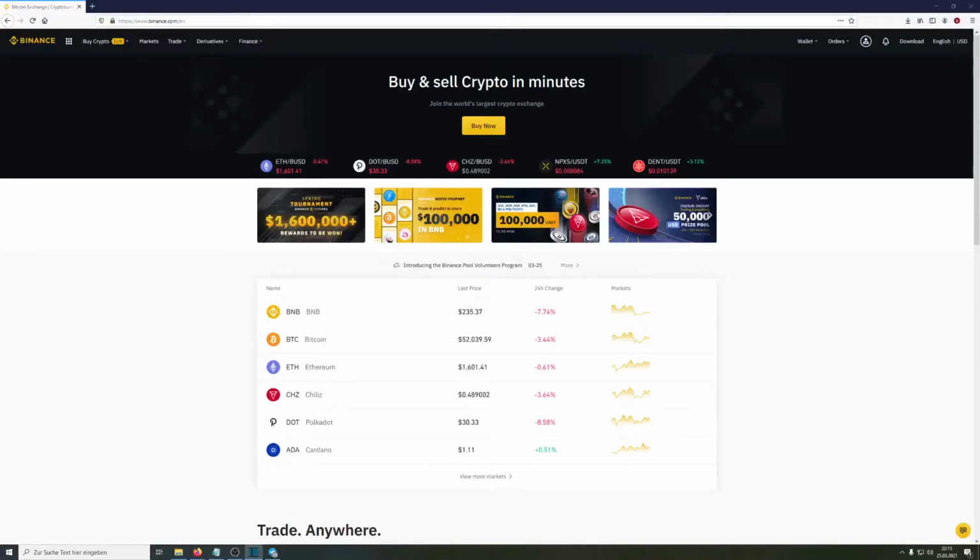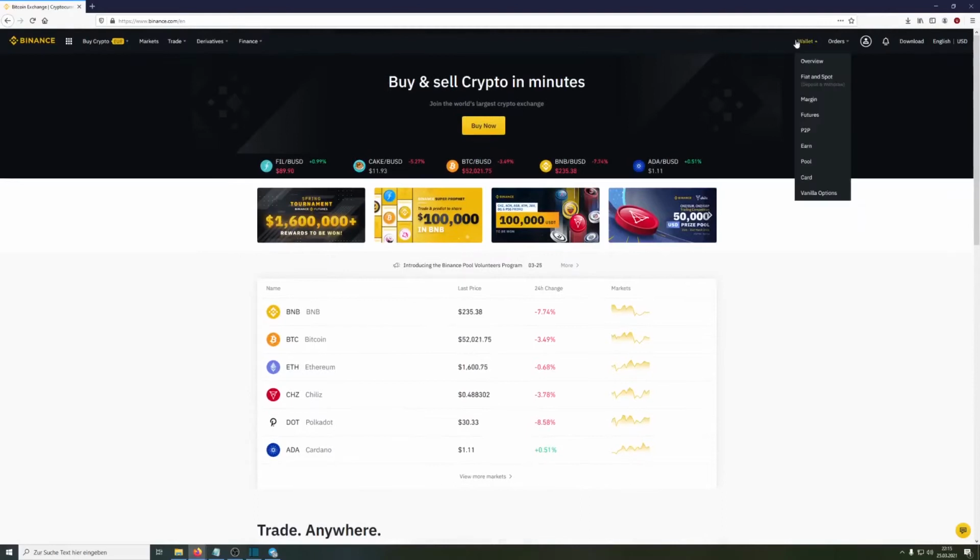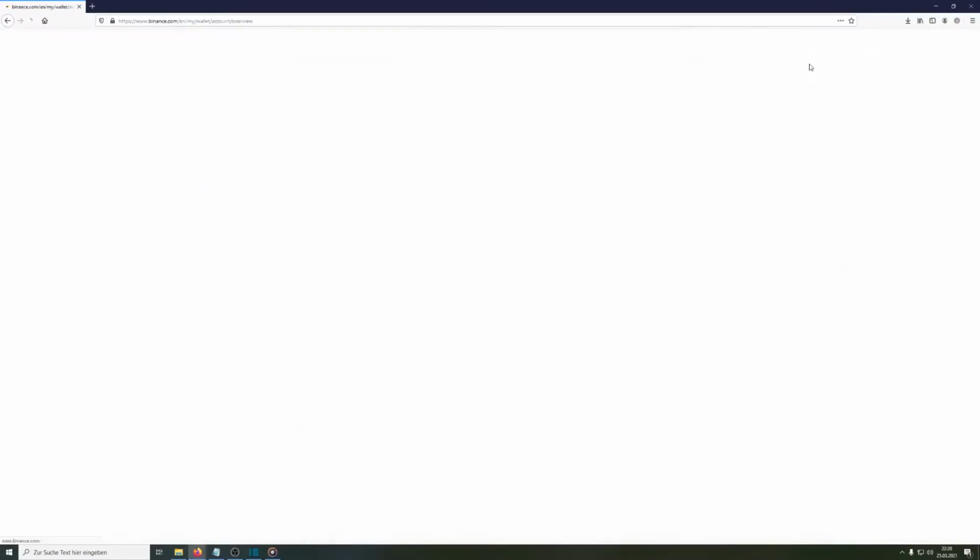If you're done with the verification part, of course, the first question that arises is how we can trade now. For that, we first have to deposit our money on our fiat or spot wallet. It should be said that your wallets are divided into 3 different areas. To do this, we see the wallets button up here, where you will find the option to choose overview to get an overview of all your wallets at a glance.